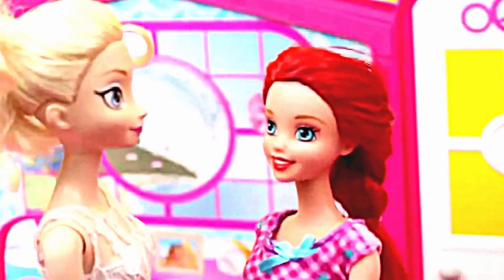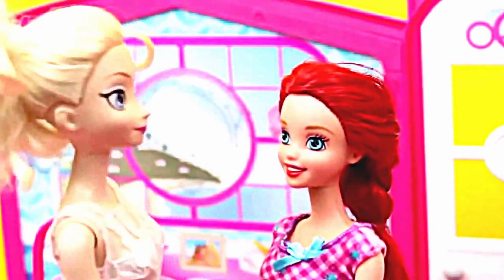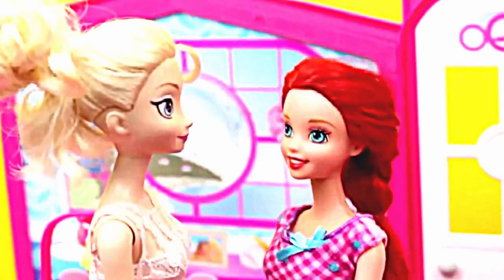I can't believe baby fart smells so bad. I want to go back under the sea. Well, I guess we know now. Whew, that was awful. I think we should go easier on Barbie from now on. Taking care of a baby is really hard.